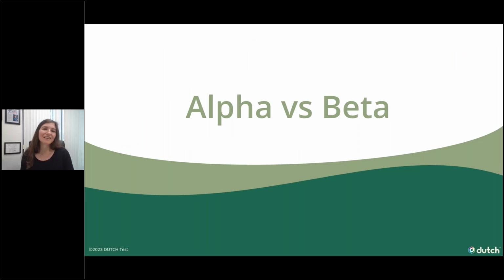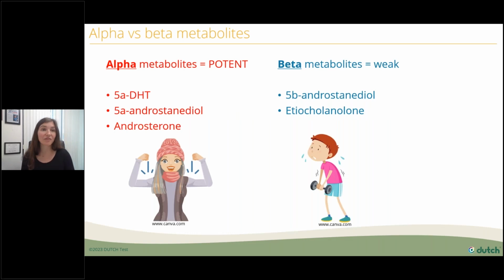Okay, so in this talk, we've got to talk about alpha versus beta when it comes to the androgens, because alpha metabolites are very potent metabolites. Alpha metabolites are more androgenic, they're potent, they're the ones acting on the androgen receptor at the target tissues. Whereas beta metabolites, they're really weak. They don't really act on the androgen receptors at the target tissue. So the alpha metabolites that we measure are 5-alpha DHT, 5-alpha androstenediol, and androsterone. The beta metabolites we measure are 5-beta androstenediol and etiocholanolone.